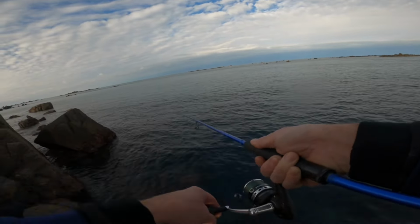It's literally just fishing over sand, but I've had some great fish out of here in the past, on this state of tide as well, tide ebbing out. 1.1 low today, so it's going to go out quite a ways. All really good bass ground, just trying to locate where they are. It's got a 140 Patchinko on at the moment.